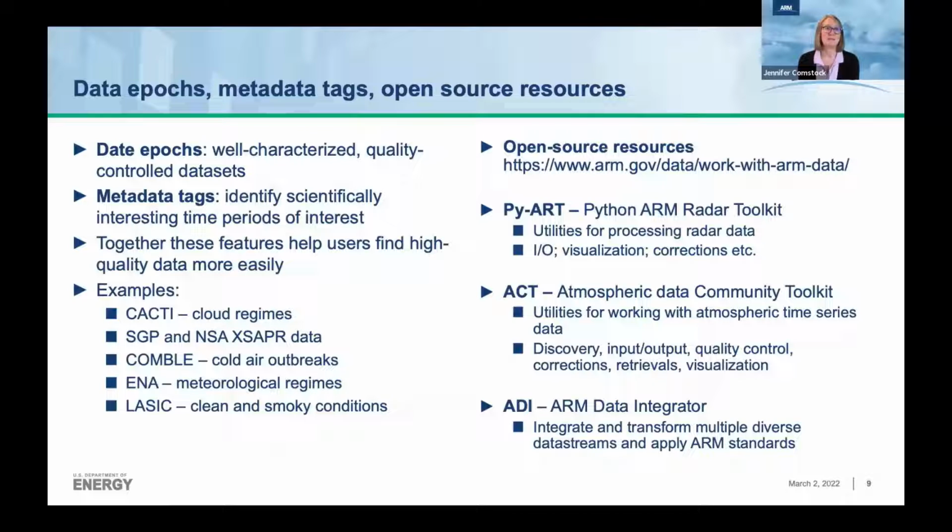Together, we expect these features will help users find data more easily to discover, because we have a vast amount of data in the ARM archive. And so some examples we have already implemented from Cacti, the cloud regimes I mentioned earlier. Scott Cullis, his group has been working on tags for XEPR data at SGP and NSA, and those should be implemented soon.